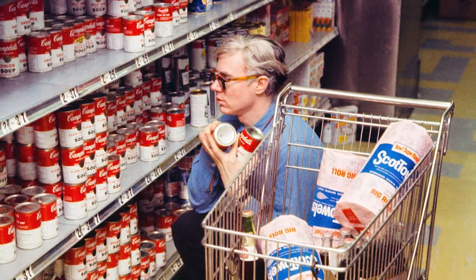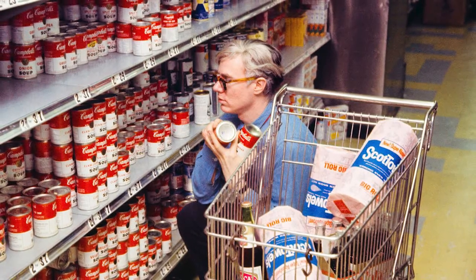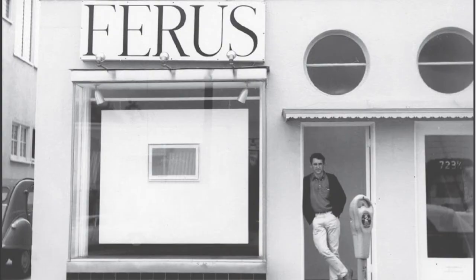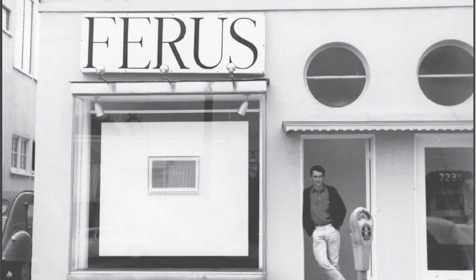Well, the next day, Warhol went to the supermarket, got one of every variety of Campbell's soup, and for the next 6 months, that's all he painted. The Campbell soup paintings were first shown at the Ferris Gallery in Los Angeles in 1962, and initially the paintings inspired a lot of backlash.